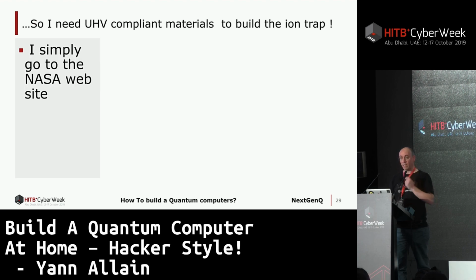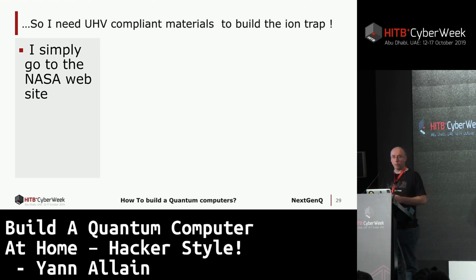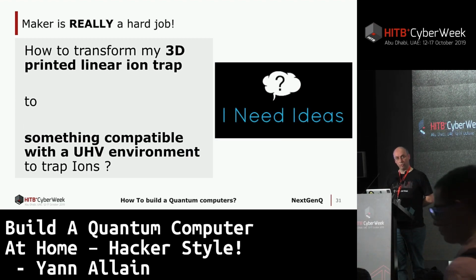So I go to the NASA website, because NASA sends electronics to space. Space is nearly a big vacuum chamber. There is nothing in space. So they have made a list of materials which are compatible with a vacuum environment, and I find a bunch of materials. I need to use gold, ceramic for the support, and Kapton cable for the wiring. These are my new ingredients to make a quantum ion trap processor.